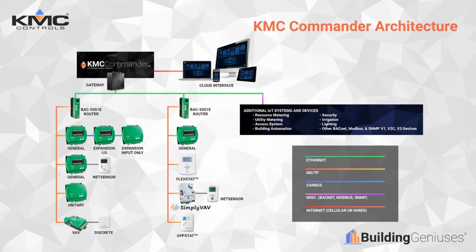So the third thing that we wanted to really show you was the KMC Commander architecture. So KMC Commander is our IoT automation platform. It's built on a Dell gateway, so that's kind of the data pump segment. We also have a cloud segment, and then we're able to communicate, and we can really be able to see and do resource metering, utility, access systems, building automation, security, irrigation, lighting. Basically, we can connect to just about anything. We use protocols such as BACnet, Modbus, SNMP to connect to all these devices.